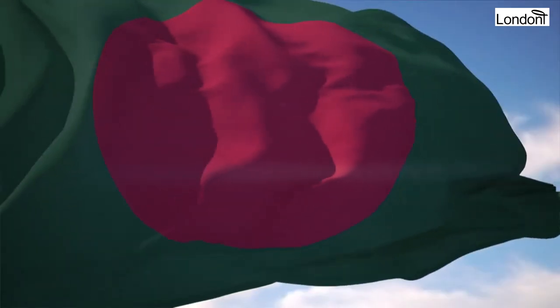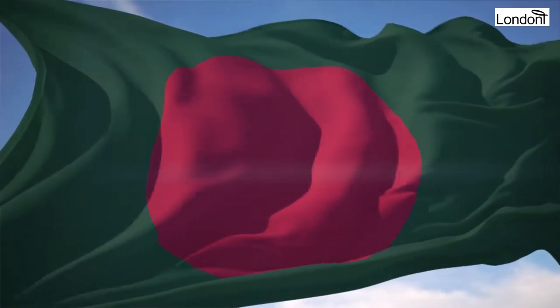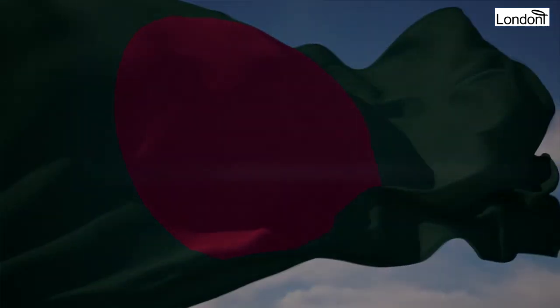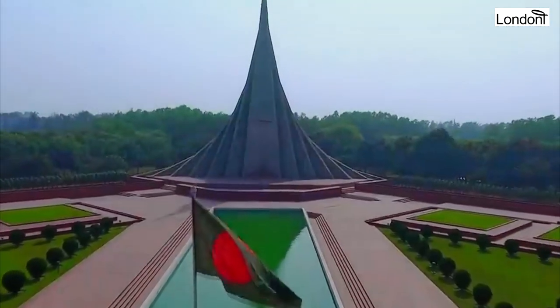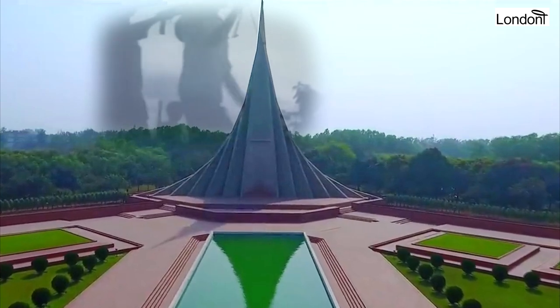Bangladesh's flag, the Jatiyo Potaka, has a red circle with a green background. The green represents the lush, fertile land of Bangladesh, while the red represents both the sun as well as the blood of those who have sacrificed their lives to create the country. The red circle is a little bit off-center, and the reason behind this is when the flag is hoisted, it looks centered while blowing in the wind.